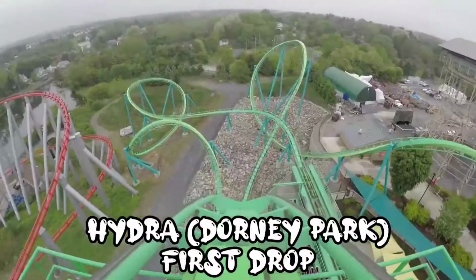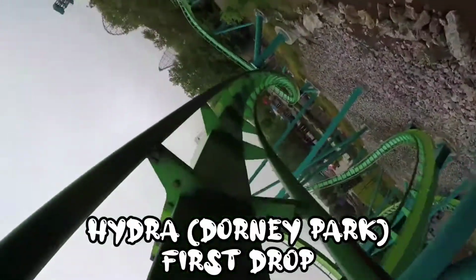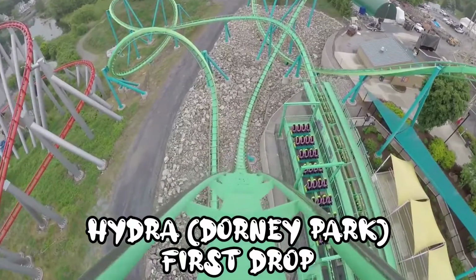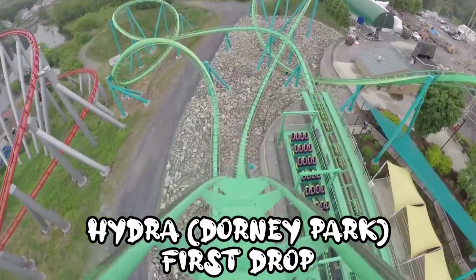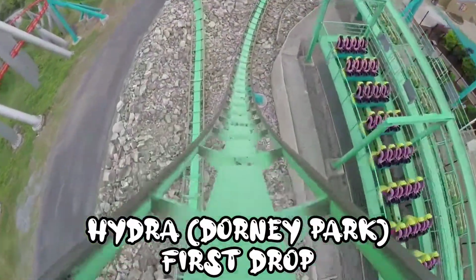Hydra's best moment is the first drop. You can argue the Jojo roll is the best, and it is up there, but the drop is one of my all-time favorites. Possibly my most GP opinion, the drop is great because it looks like you're going to slam into the giant rocks at the bottom. I don't care that it sounds GP though, it's true.